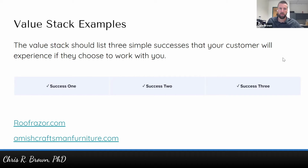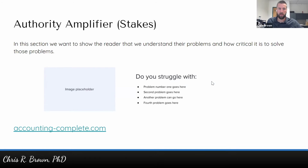Okay, cool. So this is, again, our social proof success story 1, 2, and 3. Next, we're going to use what we call the authority amplifier. So we're going to set the stakes here. We want to show empathy and that we understand their problem and how critical it is to solve their problem. So here's a pretty good one. Again, just a totally different area, accountingcomplete.com.